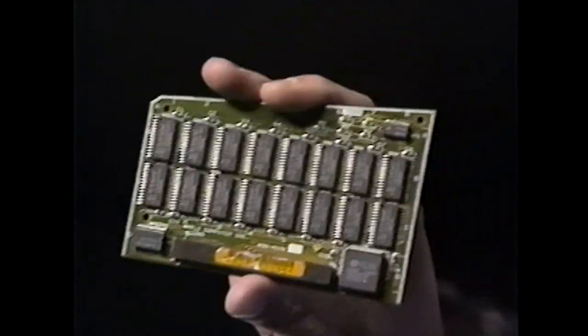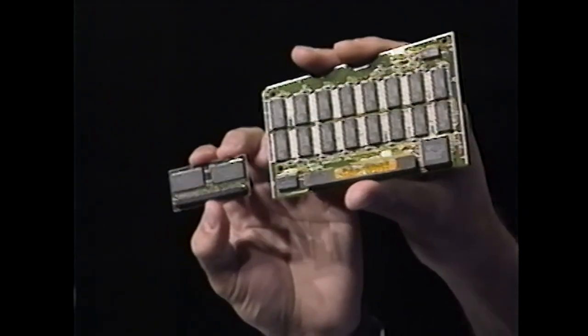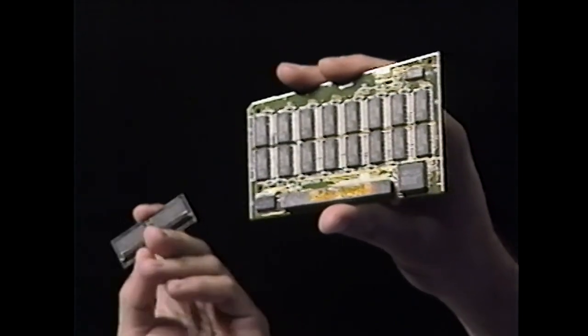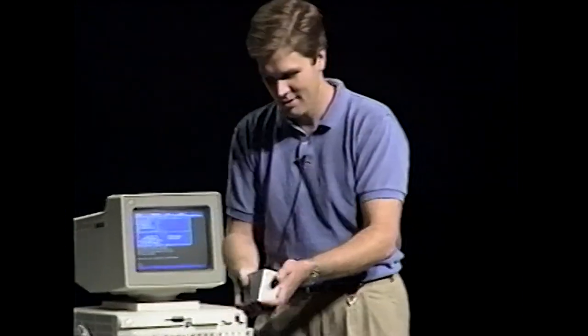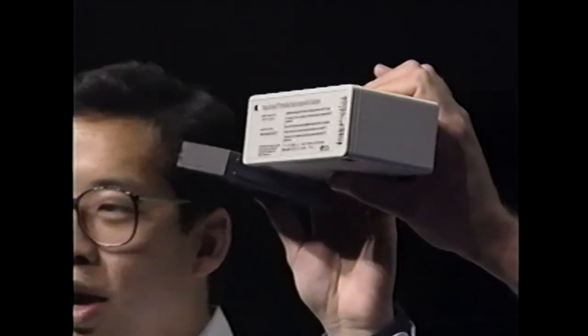RAM cards. This is a 1 megabyte RAM card that works with the Macintosh Portable. And here's the RAM expansion card for the PowerBook. That's going to be in 2 and 4 megabyte configurations on this card. And this beefy guy is the rechargeable battery for the Macintosh Portable. And here we have the new battery for the PowerBooks. It's a nice cartridge style. Gives you 2 to 3 hours of battery life, so improvements here too.